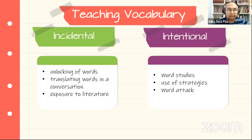Nanay, tatay, gusto kong tinapay. Those are already exposing children to vocabulary. But all of these are just incidental, okay?